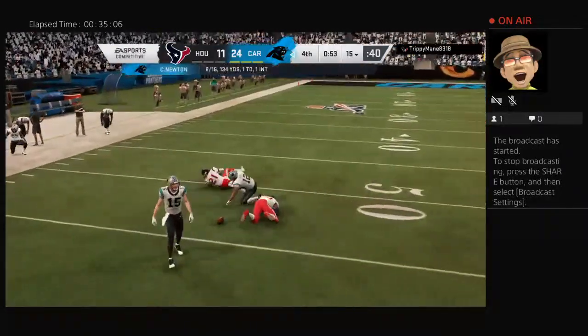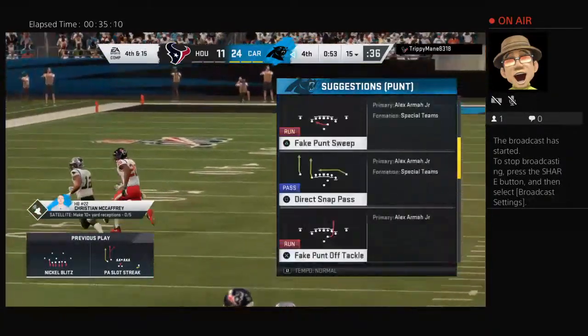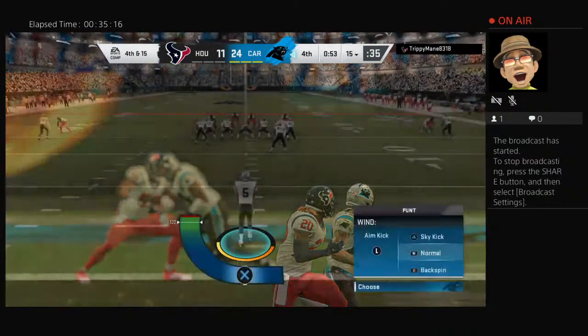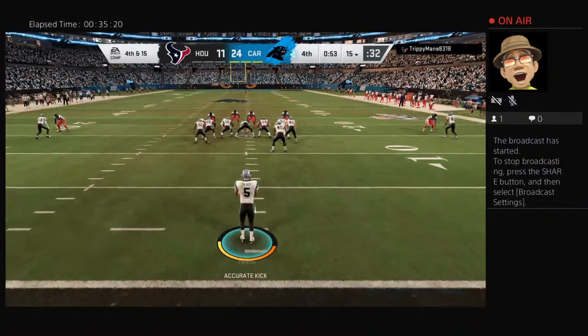Now a shot taken on 3rd down, but it's going to wind up incomplete. Despite the lead here in the 4th, they're still taking shots. Not content to sit on this lead at all. And to me, it raises the question of what's right in this game nowadays. Do you sit on the ball?